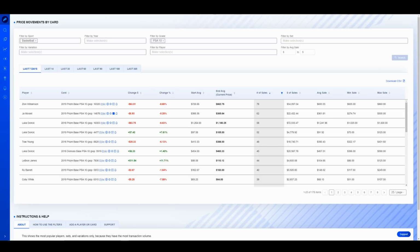So to quick glance down, you could see Zion and Ja are at the top along with Luka, all their base Prisms PSA 10s. And Zion keeps just doing his thing. He sits at around 650. He goes up to 700. He goes back down to 650. He goes back up to 700.